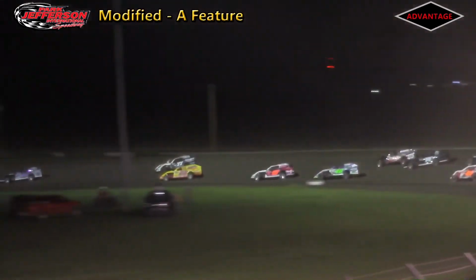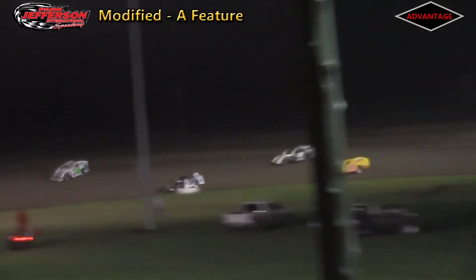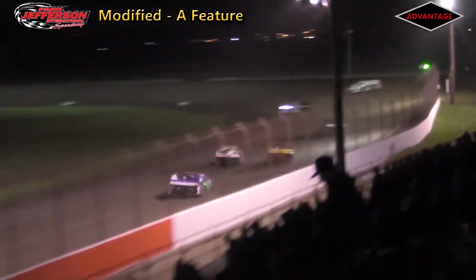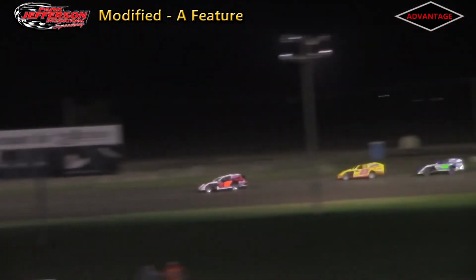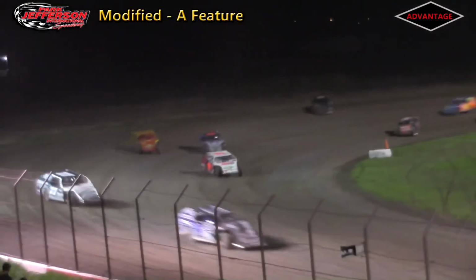Todd Boulware trying to make that bottom line work, but Notaboom too strong up top. It's Notaboom, Boulware, Merchant, Tease, and Sackett, your top five. Jeff Barron slows in three and four, but Barron gets back on the gas, trying to get that 35 car going as Barron will rejoin the field. Looks like the bottom line is becoming the preferred line around the speedway for everyone but Notaboom. Have to wonder if Jay will make the change.